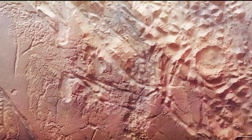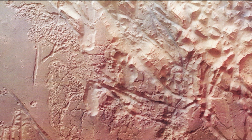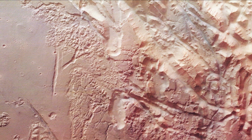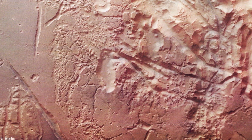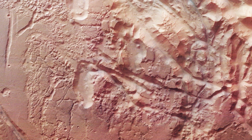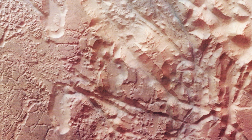And the last one is from, you guessed it, the Mars Express. This is Aurorae Chaos, a large area of chaotic terrain located in the Margaritifer Terra region on Mars. Aurorae Chaos is characterized by a complex and chaotic terrain with a mix of ridges, valleys, and collapsed regions. Its appearance is the result of ancient catastrophic flooding and tectonic forces that shaped the landscape.